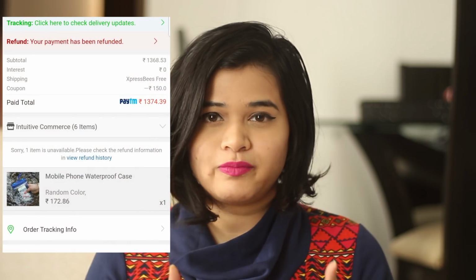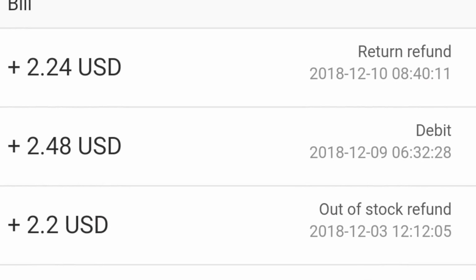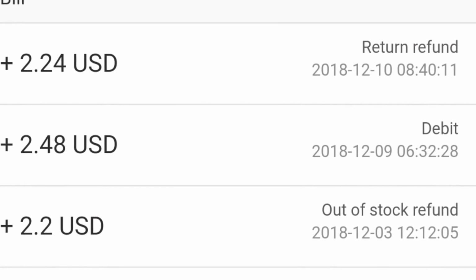Now coming to the problems I faced. Well, first of all, one of the products was out of stock. So I received a refund for it without doing anything from my own side. They refunded it in my balance, as you can see. Now comes the part when I received the damaged product.